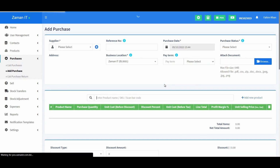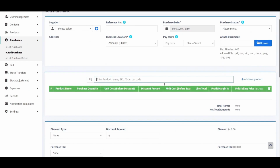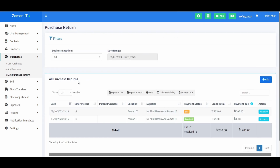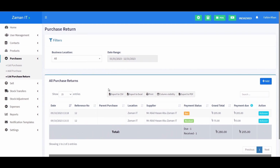Streamline your purchasing process with the Add Purchase module. Quickly record and manage your procurement transactions with ease. Manage product returns efficiently with the List Purchase Return module. Keep a detailed record of returned items for better control and accuracy.